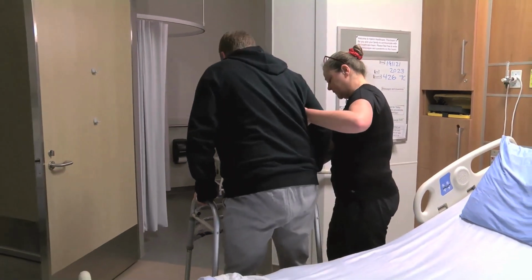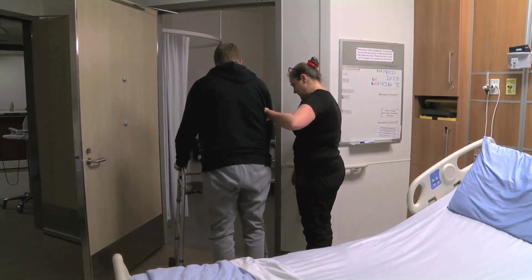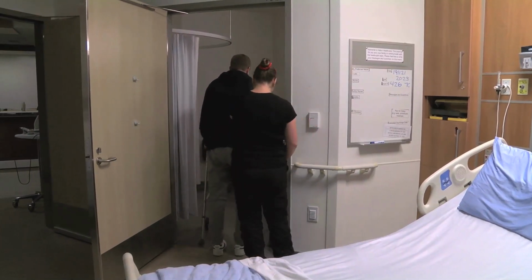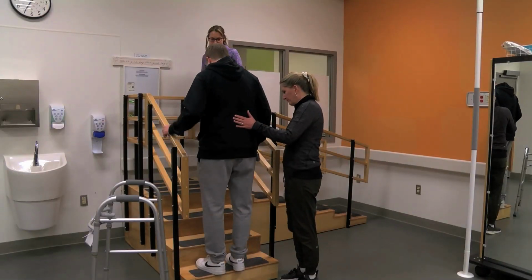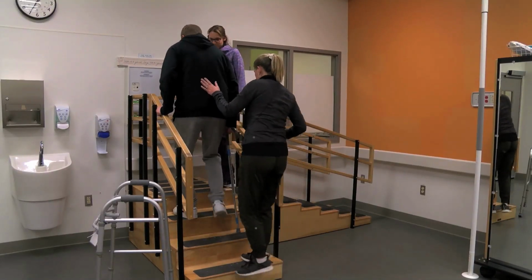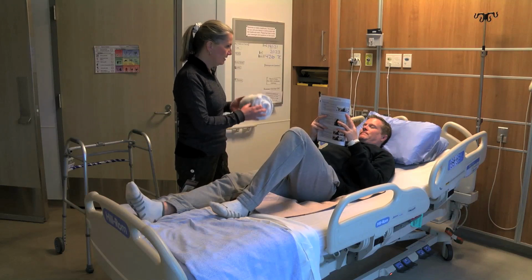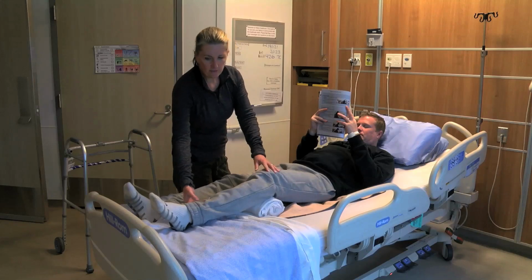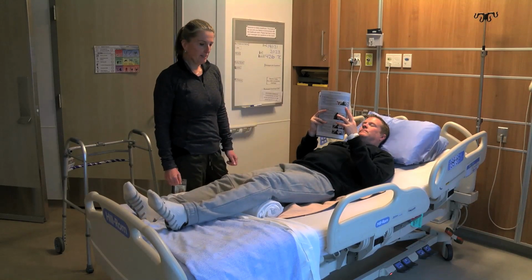They will monitor your pain to make sure it is well managed and help you get back and forth to the bathroom. Our physiotherapy team will practice getting in and out of bed and walking with the walker with you. The physiotherapy team will also ensure that you're safe to go up and down the stairs if you're required to do stairs at home. Your range of motion and strength will be monitored, and the physiotherapy team will go over the exercise program with you. You're responsible for continuing this exercise program once you go home from the hospital.